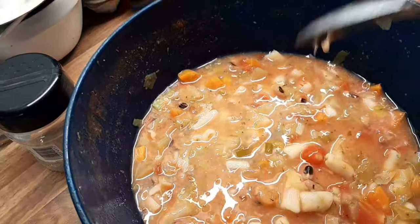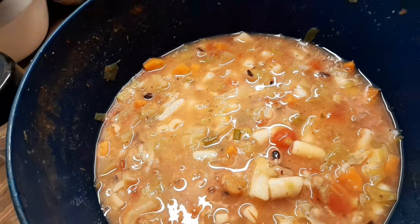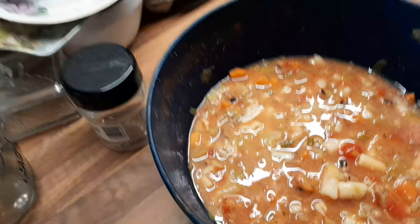And look at that. My husband's taken some to work. I've had some for my lunch. And there's enough there for another day or two. So yeah, really pleased with that, really pleased.